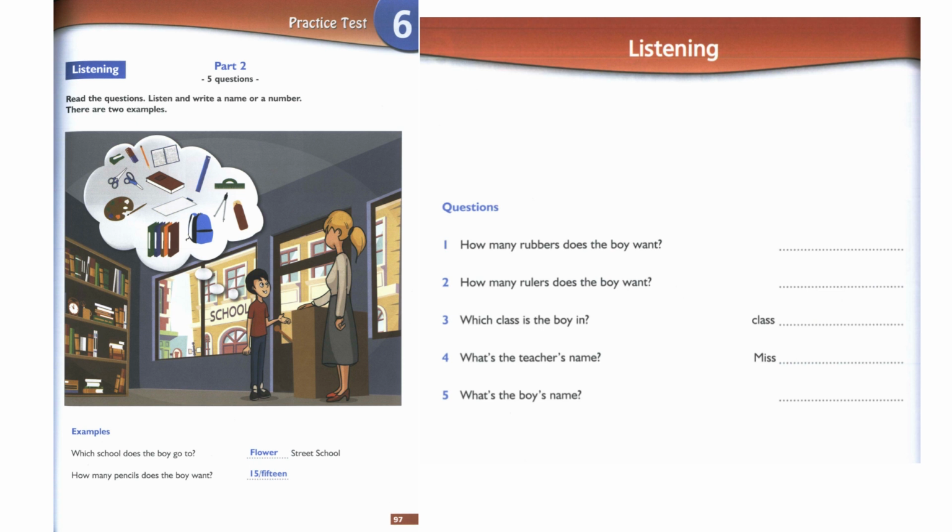Hello. Hello. I want some pencils for my school, please. Okay. What's the name of your school? It's Flower Street School. F-L-O-W-E-R? That's right, Flower Street School. How many pencils do you want? 15, please. 15? That's a lot of pencils. They're for my class. Can you see the answers? Now you listen and write a name or number.